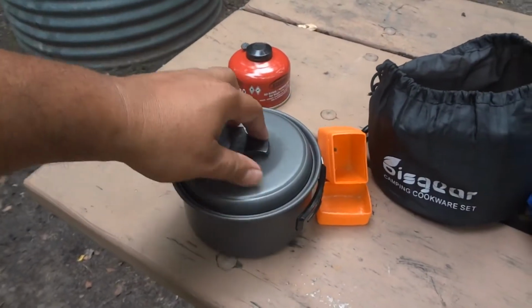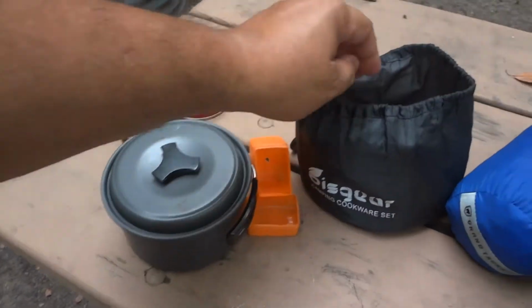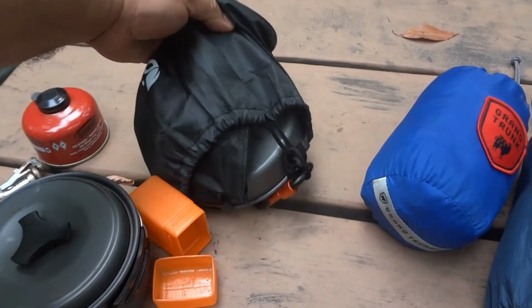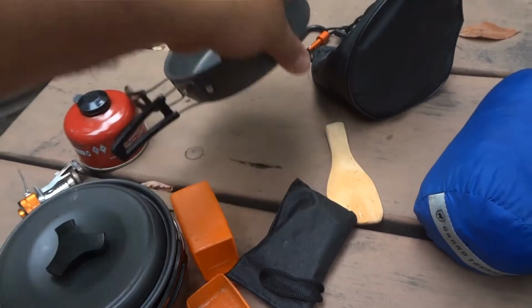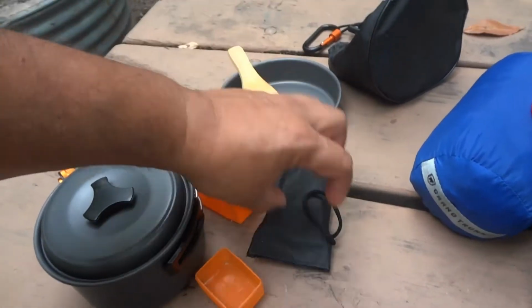I have here my other cooking bowl. This is for boiling water. I have some mixing bowls and cleaning supplies in there. And I have here a pan that I could use for frying or cooking some other stuff. I have a wooden spatula.